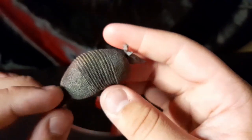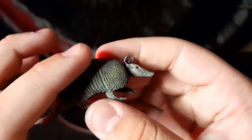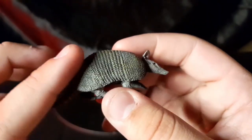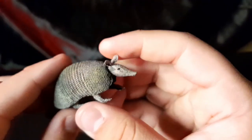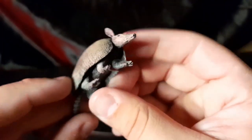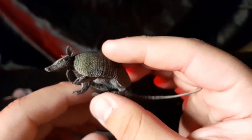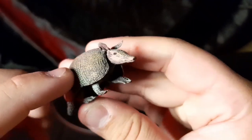But you can see, very nicely detailed. I like the patterns and stuff here. I especially like the ridged stuff here, and it goes into this other, more smoother texture, and then it goes into, yeah, it's pretty cool. Really like the way that looks. I like the tail as well. I think he's probably the most accurate out of the little characters we got, because it's so creepy and very lifelike. So I like how they did the armadillo.